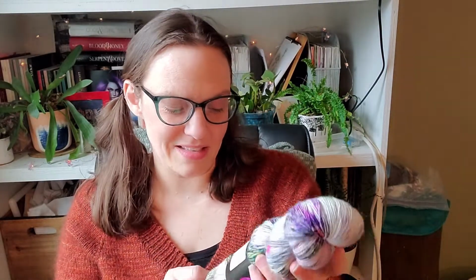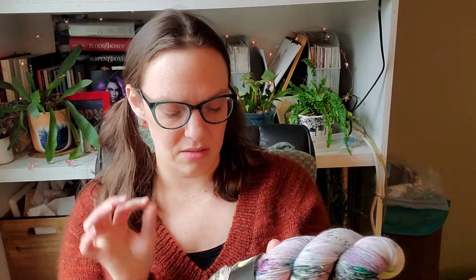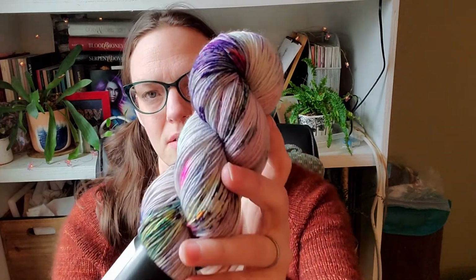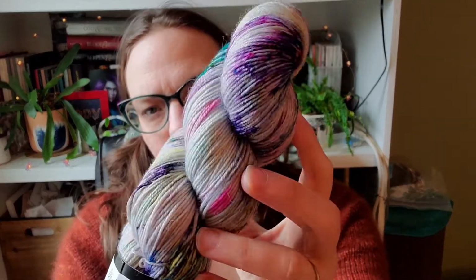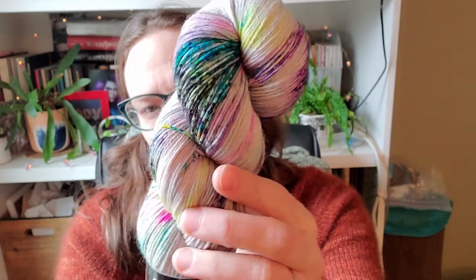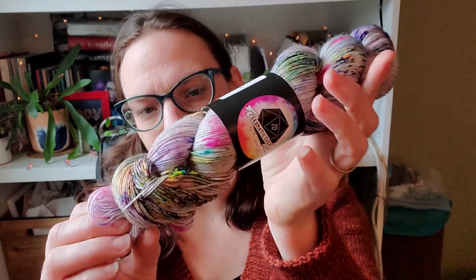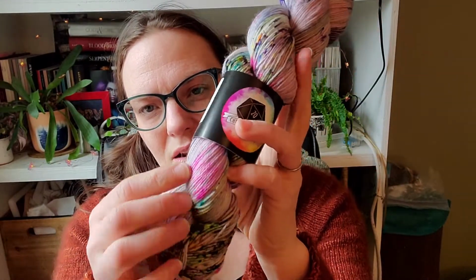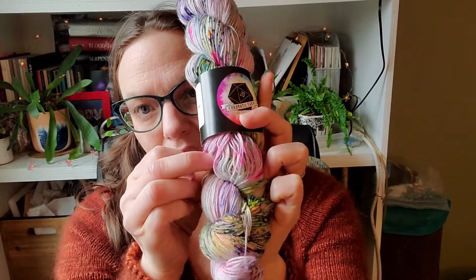The other one I got is Chaos Resistance, because I need some of that in my life. And this is on the Sturdy sock base. So it is her BFL nylon base. I love BFL socks. I think they just hold up so well. They're really warm. It's nice. So this has just like tons of neons and bright colors, but it's not overwhelmingly neon. I like that there's pops of it, but it's not solid neon.